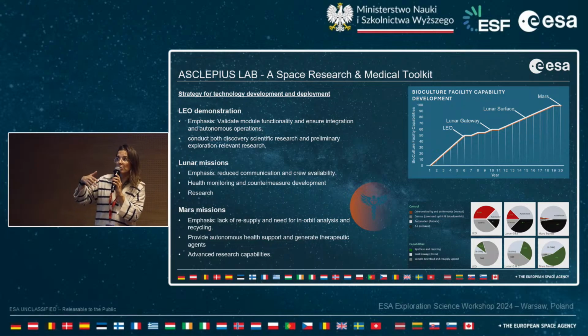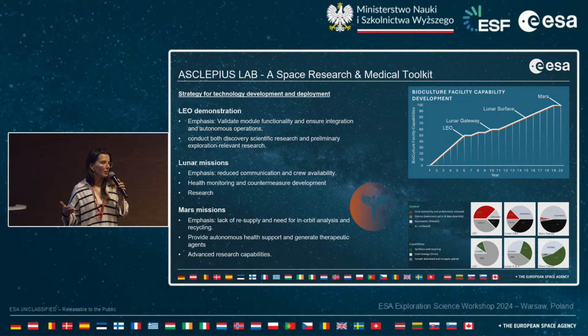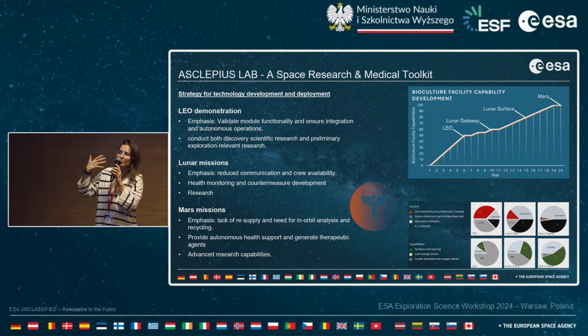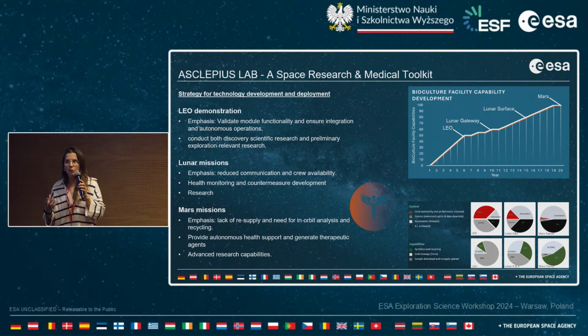development. And then as we move to the Moon, we start having those challenges of communication delays. We start maybe having limited crew availability. It will be much less because the crew will be extremely busy in the initial lunar missions. So we need to integrate a bit of automation, and have a more autonomous tool with a few modules again, and perform some research again.